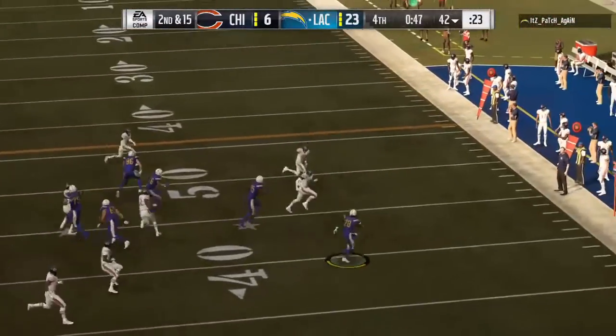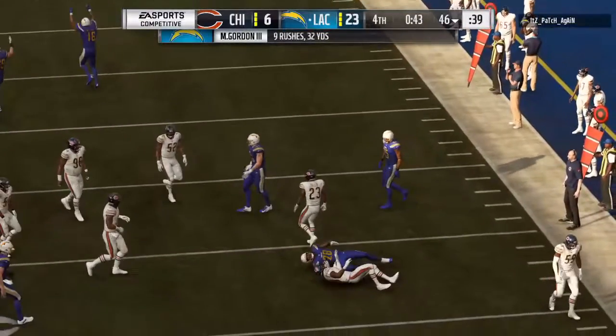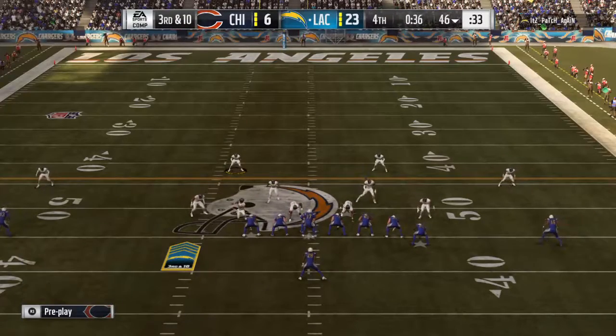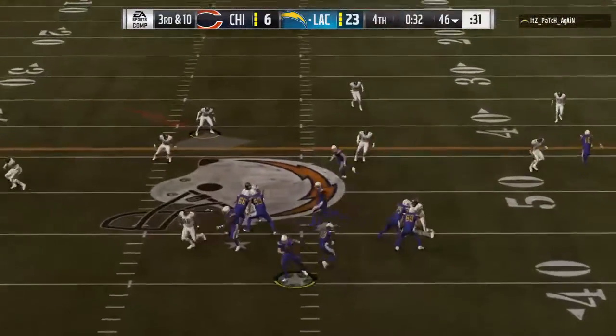Now they'll pitch it out. This is Gordon. A beautiful fake. And he takes it past the 45 and down at the 46. Adrian Amos up to make the tackle. That's it. That's what you want. Straight ahead positive gain. Just keep that clock ticking.